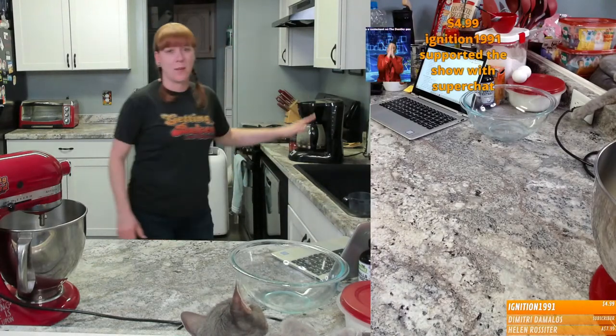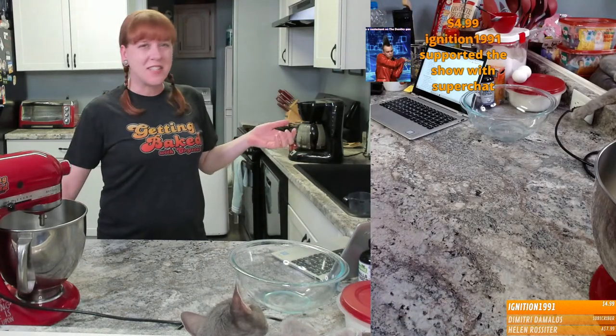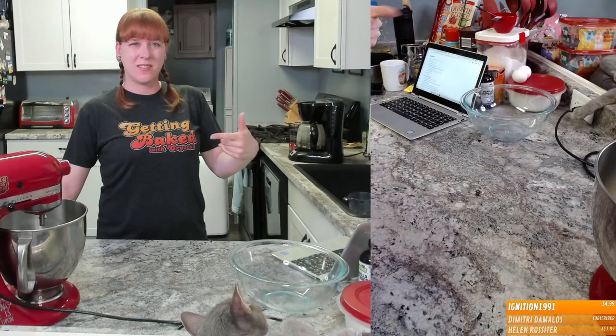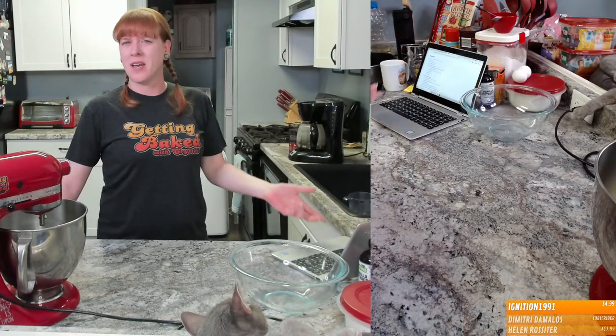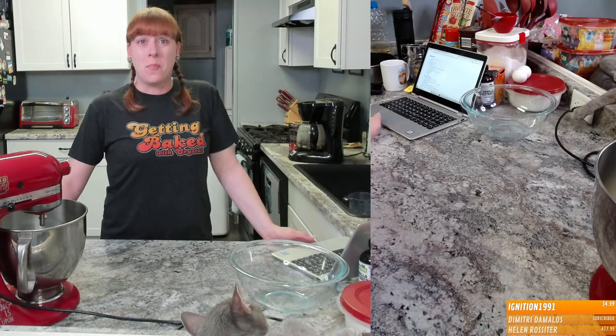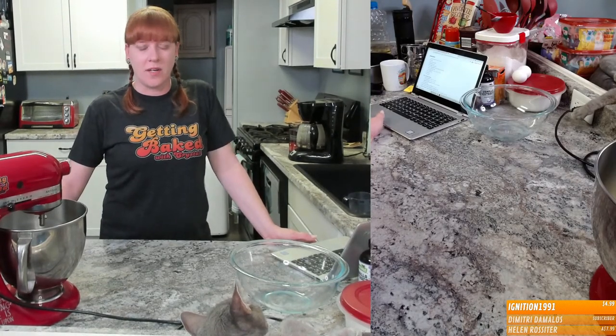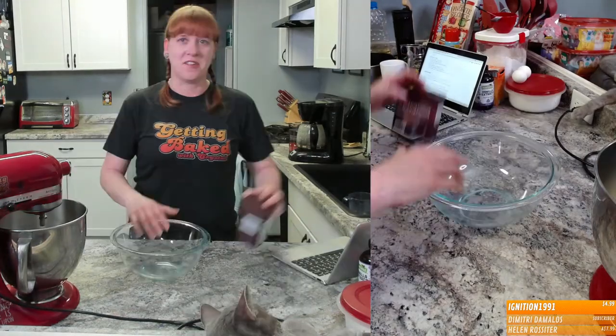I've already brewed one cup of coffee. I put 1.5 teaspoons of coffee grounds. Is it grounds before you make coffee or just after? I don't know. But I put just a little bit in there to make one cup of coffee because we weren't going to drink any more than the one cup I'm going to use here.